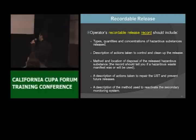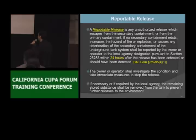Okay, so we want to see a description of actions to prevent these future releases. And we want to see a description of the method used to reactivate the secondary monitoring system there as well. So if a sensor is not working properly, we want to see it, again, retested and properly functioning. So that's recordable.